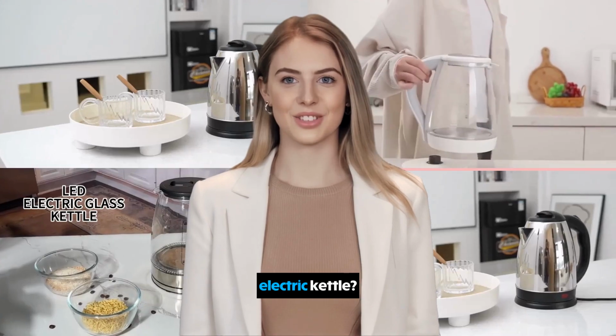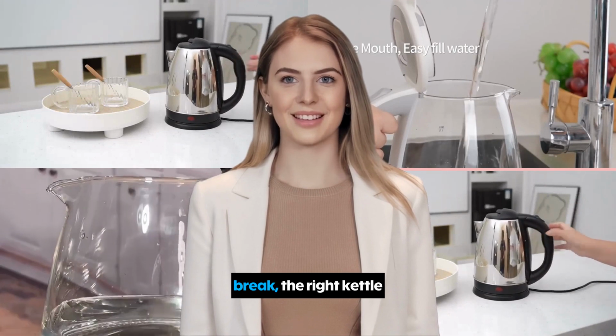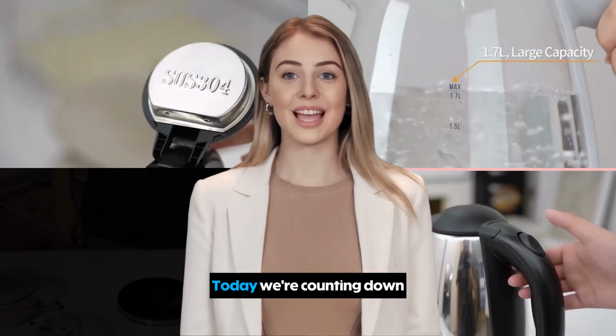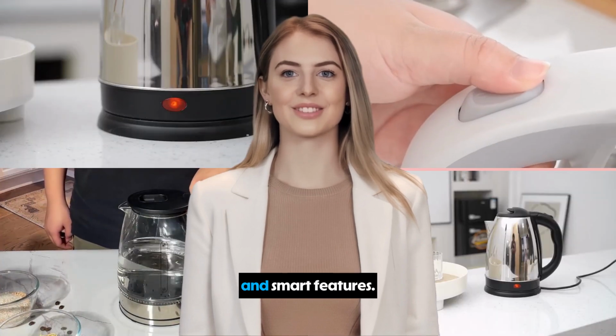Looking for the perfect electric kettle? Whether you need your morning coffee ready in minutes or want to enjoy a relaxing tea break, the right kettle makes all the difference. Today we're counting down 5 outstanding electric kettles that combine speed, style, and smart features.